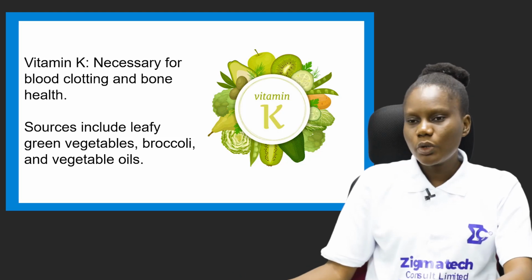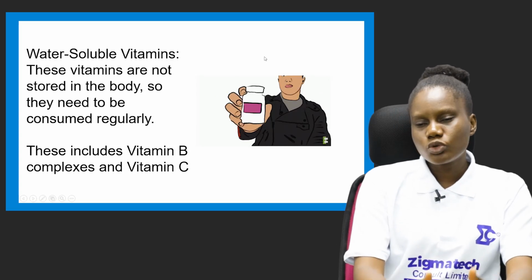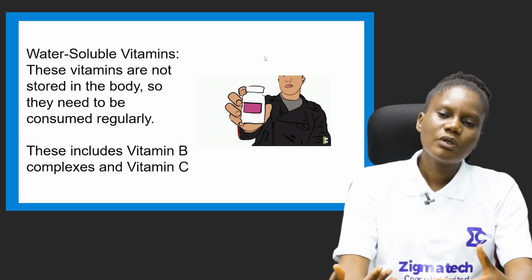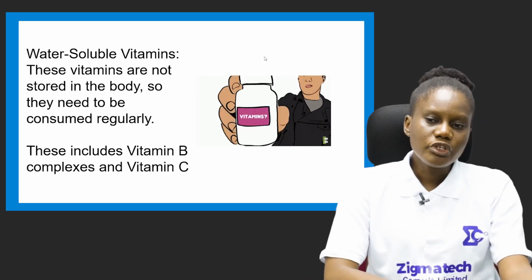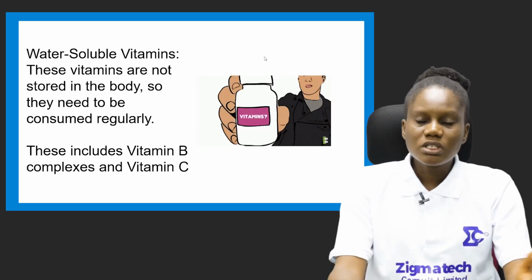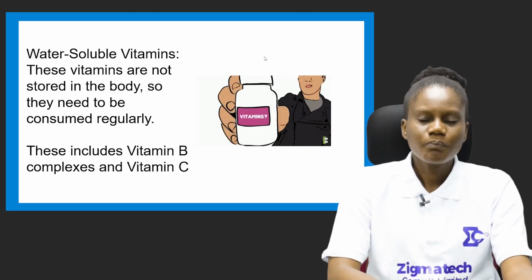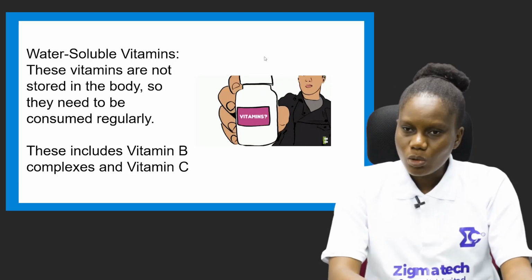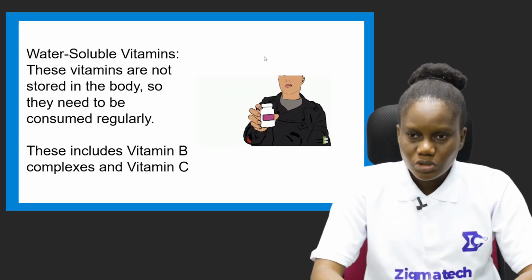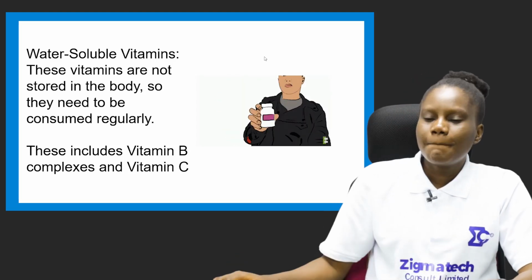So very quickly we move to our water soluble vitamins. And I told us that there are just two families of vitamins that fall under the water soluble vitamins, which are your vitamin B complexes and your vitamin C. These vitamins are not stored in the body, unlike fat solubles that are stored in fatty tissue, the adipose tissue. Water soluble vitamins are not stored in the body, so there's a need for regular consumption of food that contains these vitamins for them to be present in our body.